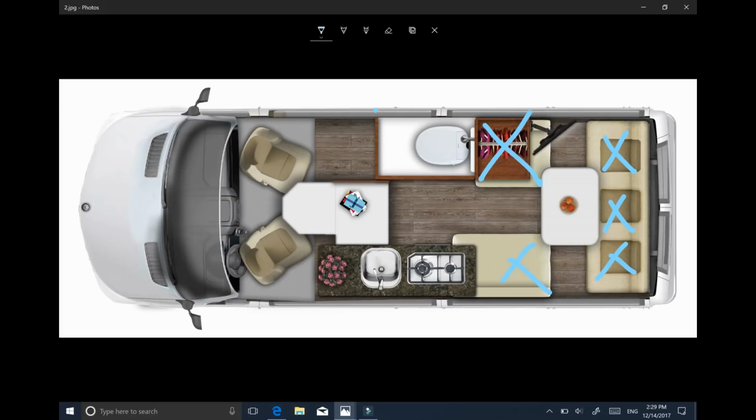The other thing that's different is that the Roadtrek offers an extra seat belt for the middle seat here. It's not a shoulder seat belt, it is a lap seat belt, but it does mean that you can have 5 passengers seat belted in, whereas the Pleasure Way can have 4. So if it means a lot to you to have that middle seat with a seat belt, then that's something to consider.